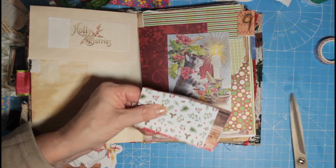Right, I'm going to cut across that. Not with them scissors, they're my best ones.